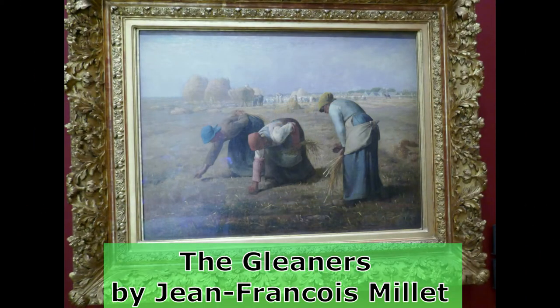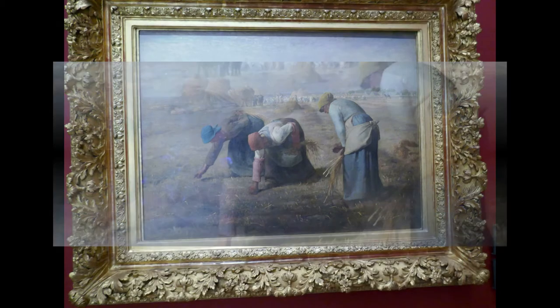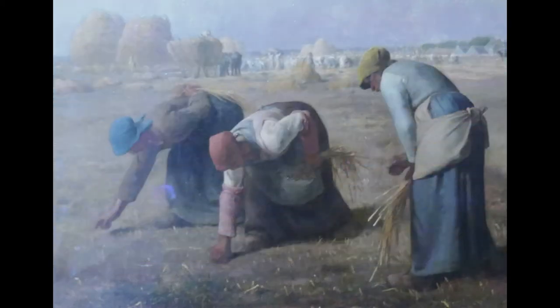Jean-François Millet, The Gleaners, from 1867. Millet shows us three gleaners, the poor women who scavenged through the meager leftovers after a field had already been harvested for the wealthy. Instead of idealized gods, goddesses, nymphs, and winged babies, Millet painted simple rural scenes like this.